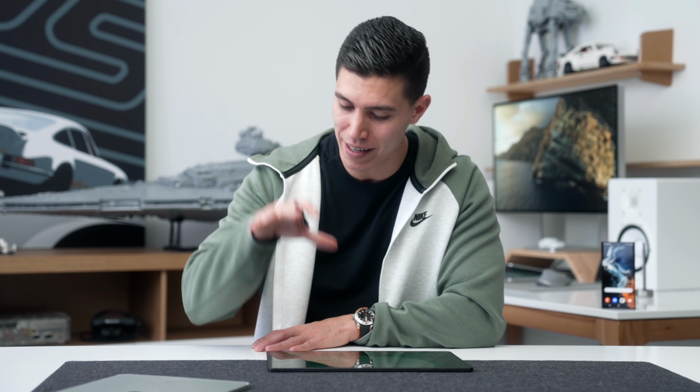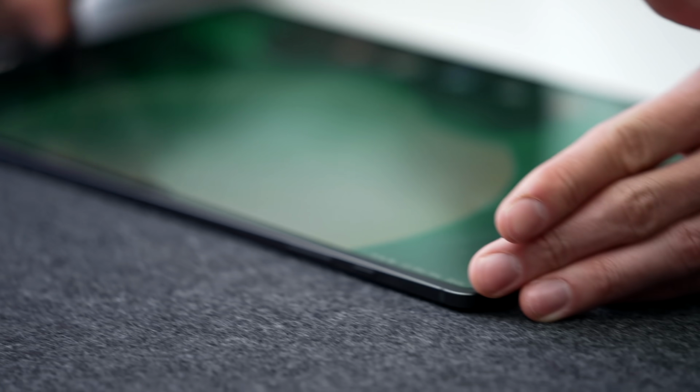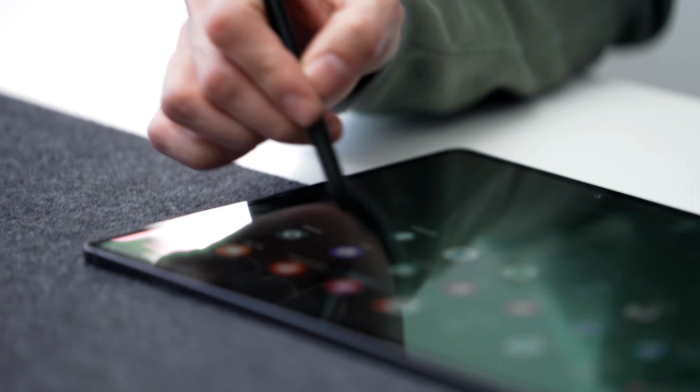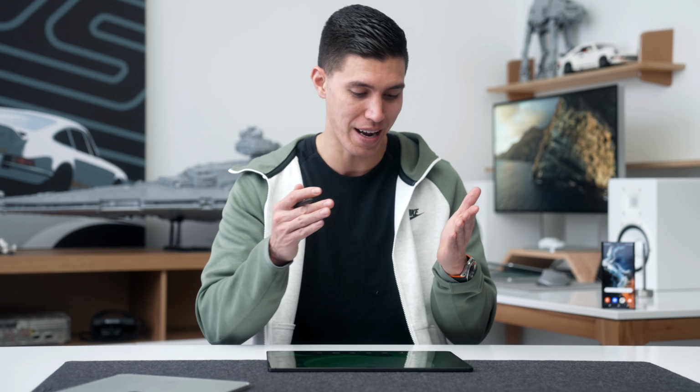So if you do get this, please grab a screen protector. I'll leave some of my favorites, just something to protect the display, especially if you're using it with the S Pen all the time. I am sure surface scratches will be your worst enemy. And for a tablet that costs $1,000 plus, just keep it safe.